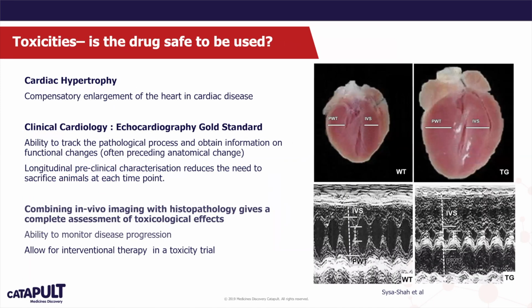Looking at how we can use imaging to look at toxicity. So is the drug actually safe to be used? And here we've chosen the example of ultrasound looking at cardiac hypertrophy, so enlargement of the heart in cardiac disease. Echocardiography is still the gold standard for being able to assess clinical cardiology. And by being able to track these changes anatomically before pathologically, really it gives us a really good benefit to be able to do this.